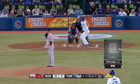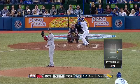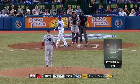Right here, a home run, huge game changer. 3-0. All 4 of the bases are loaded for Edwin Encarnacion.